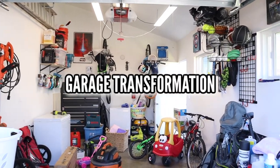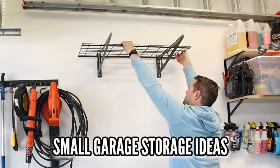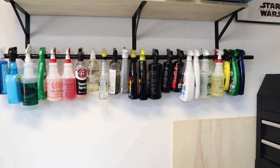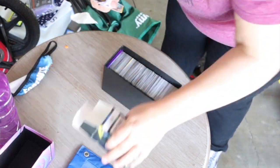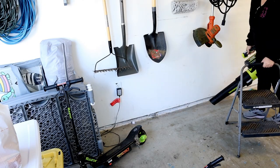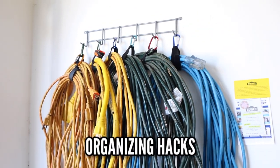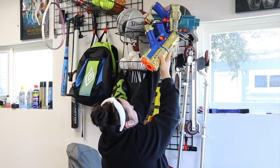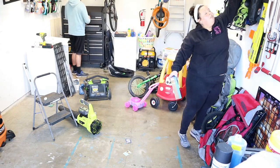Hi guys, welcome to this huge garage transformation. In today's video, I'm sharing garage organization ideas. We do have a one car small garage, so I'm sharing all of the ideas and storage hacks to help you organize your garage and how you can get it from crazy, messy, chaotic, and disorganized to nicely organized with some of the garage storage ideas that I'm sharing in today's video.